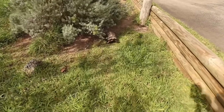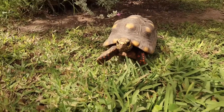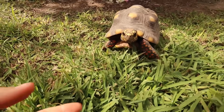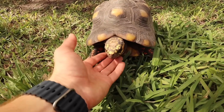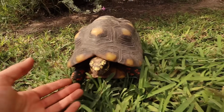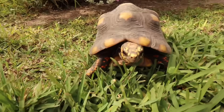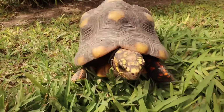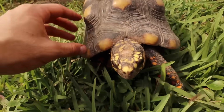And next up today is this pretty girl. Now this is one of my friendliest female Redfoot Tortoises, one of my absolute favorites, and she always comes over to say hi. So if I just reach my hand out, she's gonna come over, she's gonna let me pet her on the neck just like that. But what I do want to check out right now is her legs, because again, like I was telling you guys, these ticks want to hide up inside of their legs, but right now in the grass and it's kind of dark, it's hard to tell.